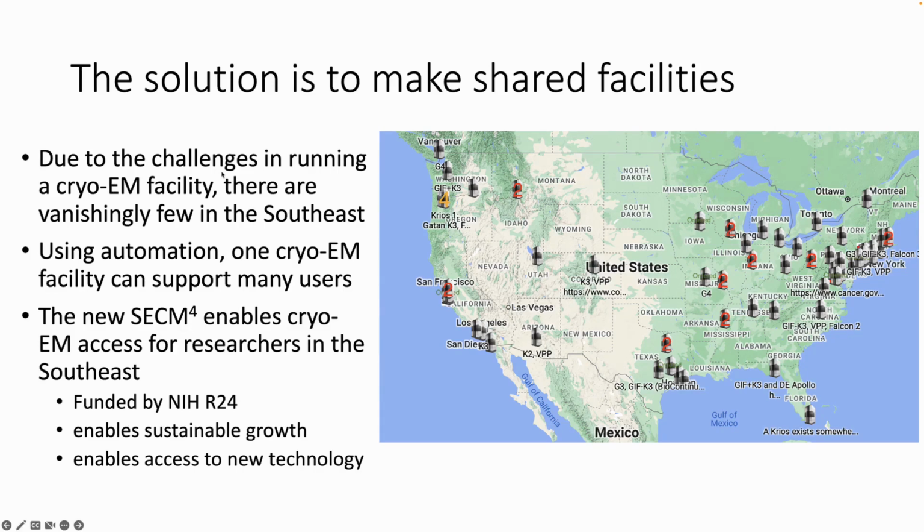So due to the challenges I elucidated in the last slide, running a cryo-EM facility, there are vanishingly few in the Southeast. This is a slide that shows the distribution of Titan Krioses across the country. And you can see there's ours, and there are not a lot here in the Southeast, where there's lots of resources on the coasts. So we have one of these, and these new instruments are very automated. And so one cryo-EM facility like ours can support many users, more than we even have at our own university. So that's sort of the inspiration for hosting this service center called the SECM4.